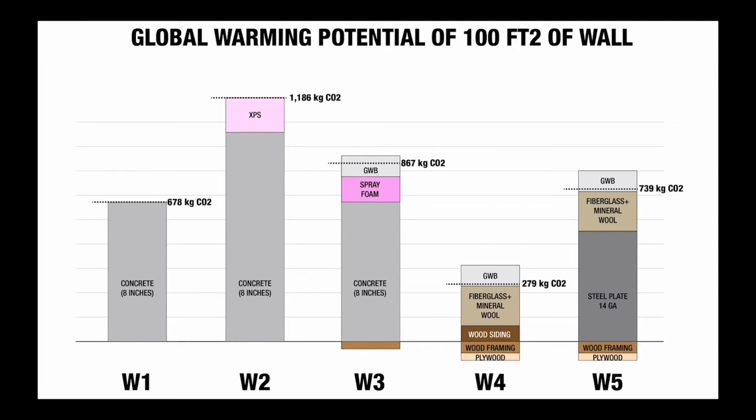What was interesting is it allowed us to look at, obviously concrete is always a big ticket item. We do a lot of steel clad buildings and things like that. That 14 gauge steel plate actually has a pretty significant carbon impact on the overall project. And that showed us, oh, that's actually pretty significant. So we started to pay more attention to the wood-sided walls on this one.